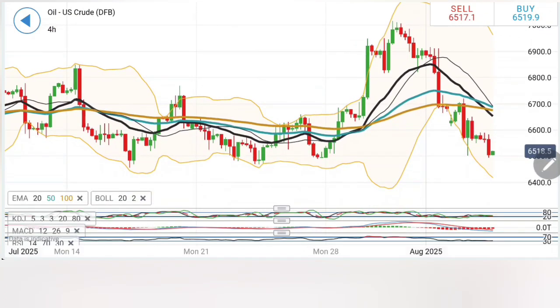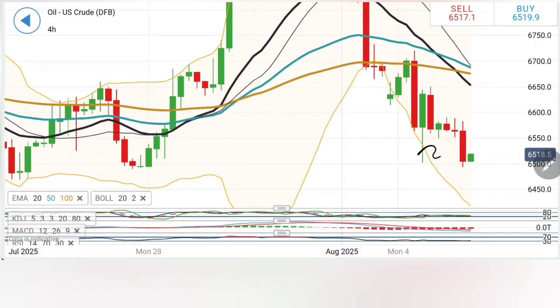Look at the 4-hour chart. Similar observation here. Yes, almost the lows it has achieved and the resistance at 66 is pretty strong. But see, the buying entry is only above 66. That is pretty clear.